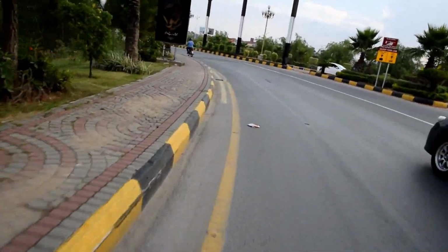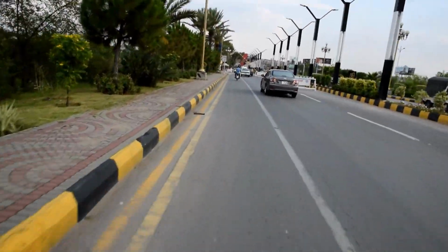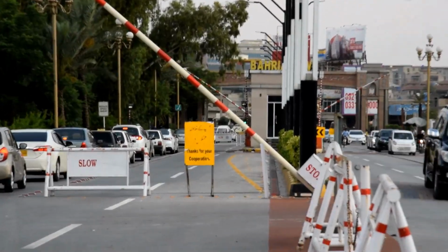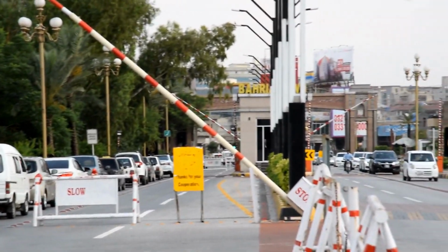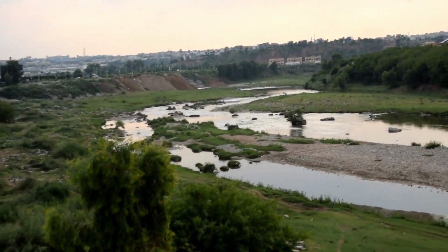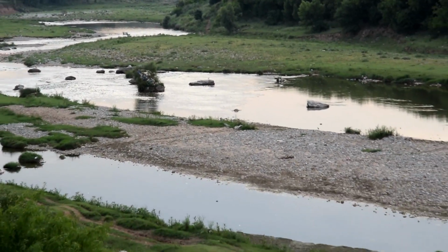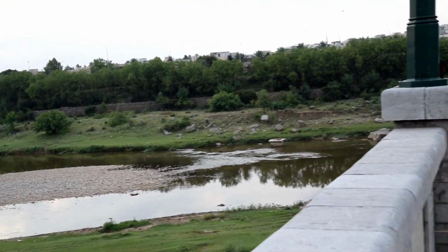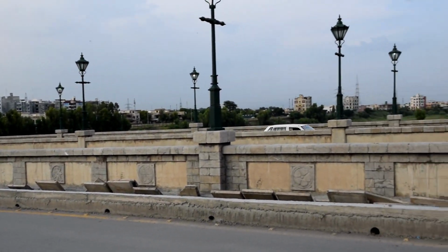So now I'm going to take you to another main road. Now this road leads to GT Road. If you carry on going straight, that takes you to the main GT Road. We are gonna head back. So coming back now, this is the other side where the river was coming through. You know, there's the water flowing. We're on the bridge again on the other side. I thought I must get the viewing from both sides.